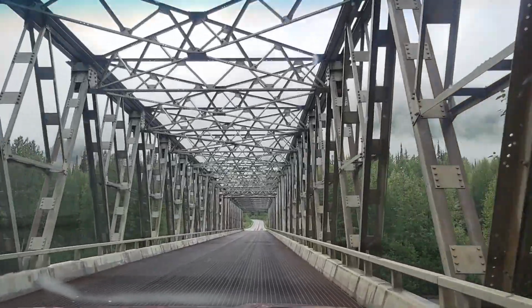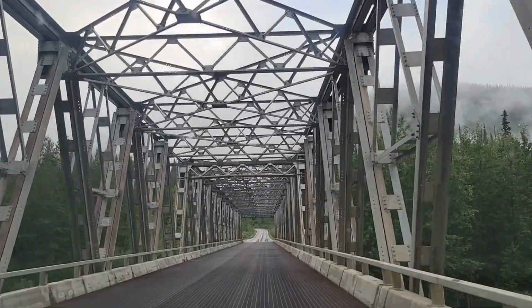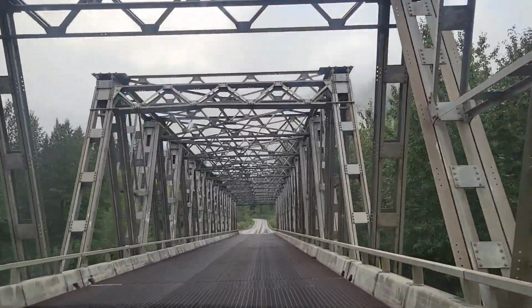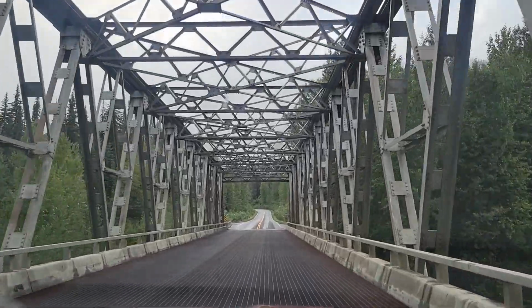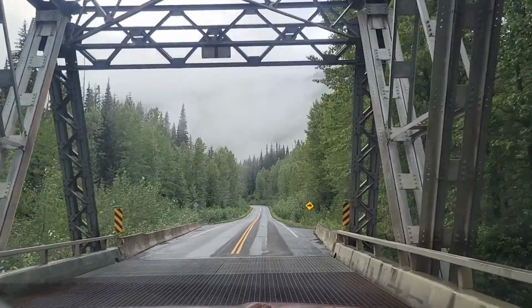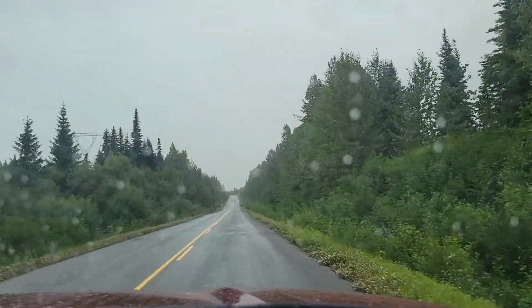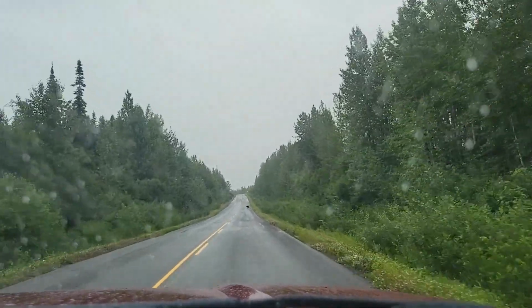It was a wet start for the morning, so we just decided to keep heading up the Stewart-Cassiar Highway and see what we could see. It had some sort of magical mist and we couldn't see all the mountains, but we still appreciated the views that we could see and the interesting bridges. This black bear popped across the road in front of us.